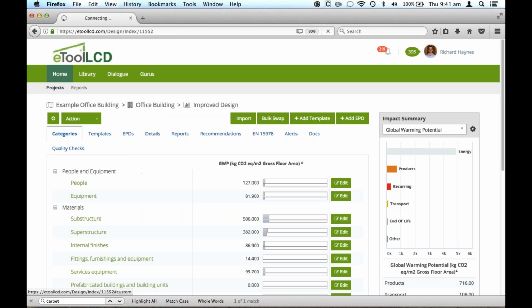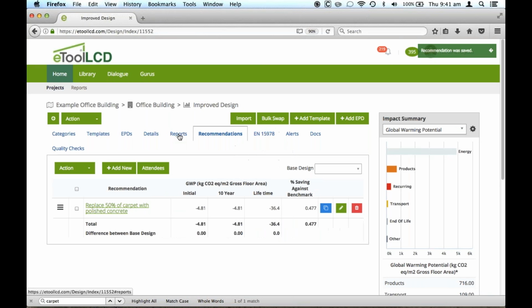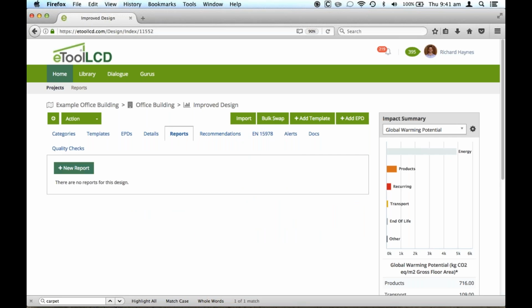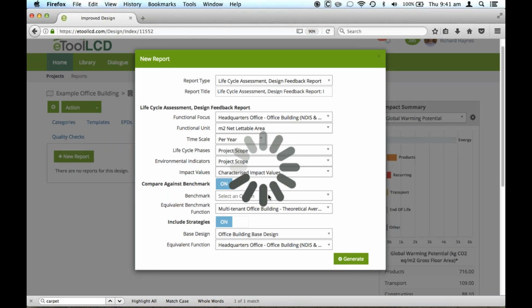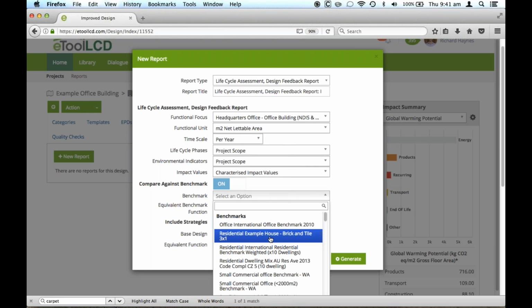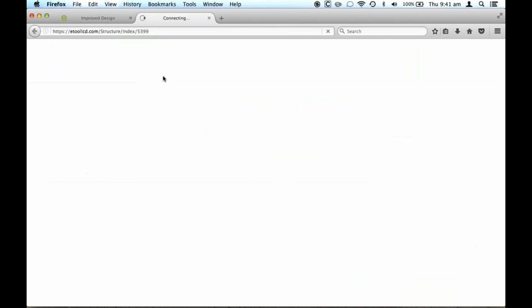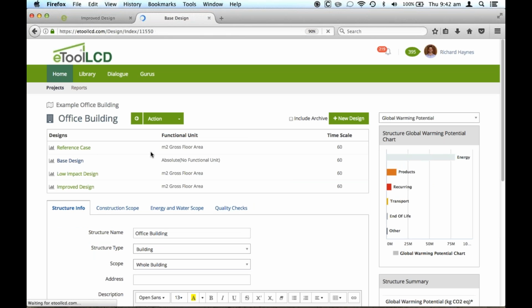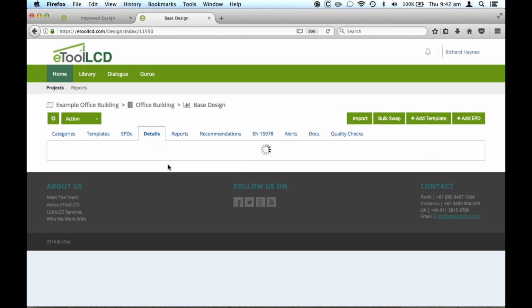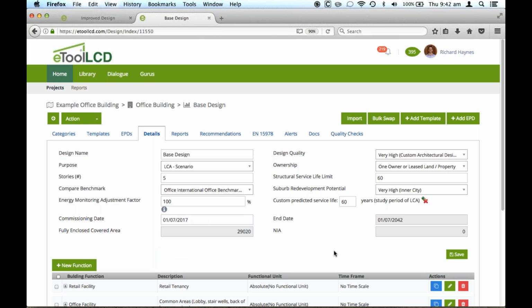And save that. And if I now run a life cycle design feedback report, so obviously you do more strategies, you'd want to really try and optimize the building. So I'm just going to choose, just a moment. I just need to set this up properly. So I'm just going to make my reference case the base design, because that's the one that I cloned, to ensure this works properly.